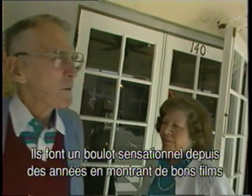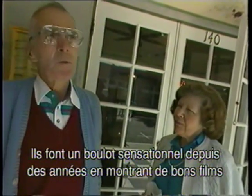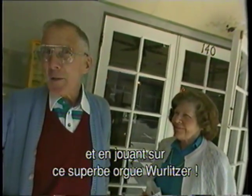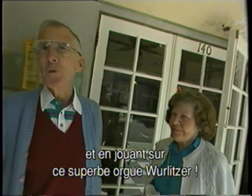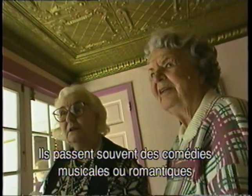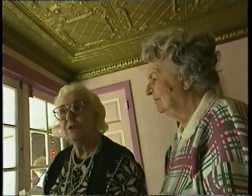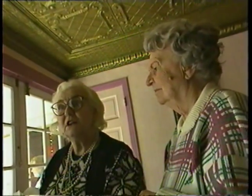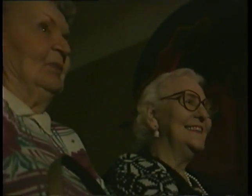They've done a wonderful job through the years of showing good movies and playing and maintaining that fabulous Wurlitzer pipe organ. And they're usually musicals and love stories and so forth that are nice movies to see. They're not violent.